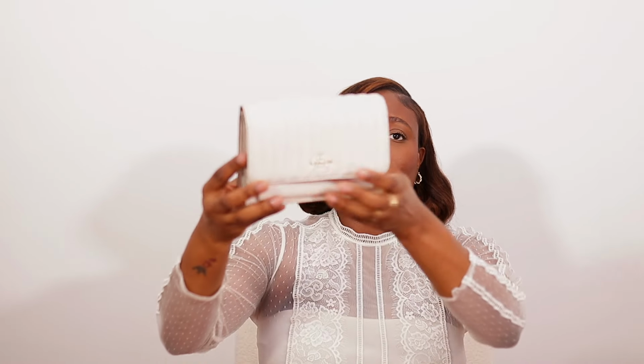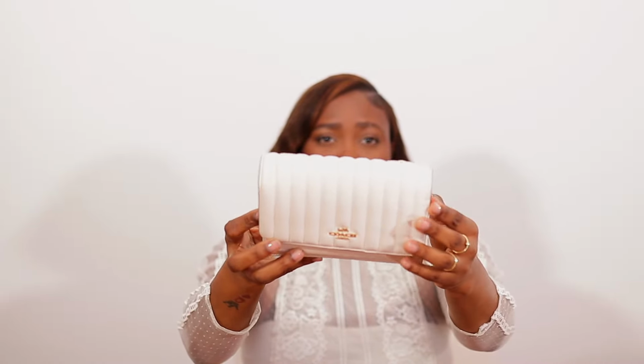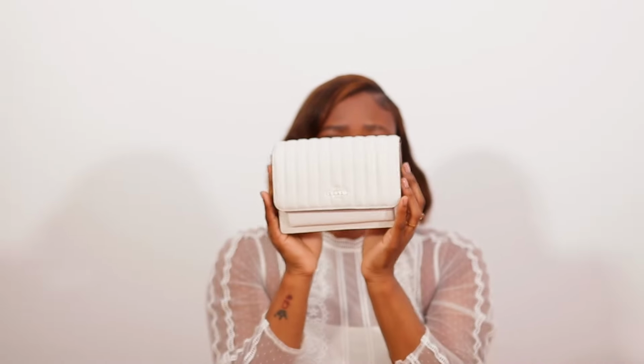This is a quilted belt bag. I don't think this is still in production, but if I can find something similar, I'll link it down below. As you can see, it is this beautiful leather. It is super soft. This is my favorite, as you can see here. It is super, super soft.